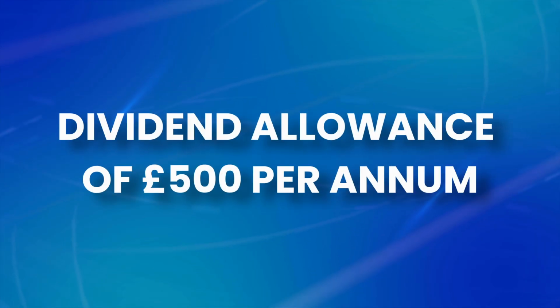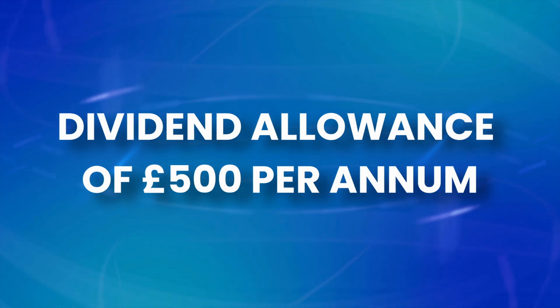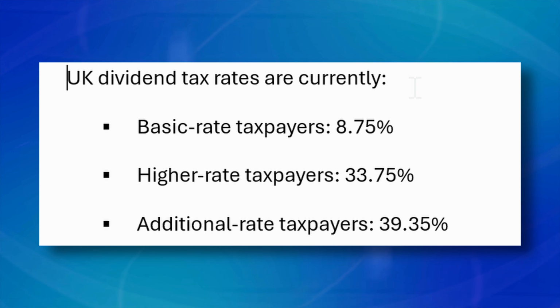Dividends are paid by companies to investors. As of the 6th of April 2024, the annual tax-free dividend allowance was reduced to £500. So anything paid in dividends over this amount is taxed, and the special dividend tax rates displayed depend on your rate of income tax.